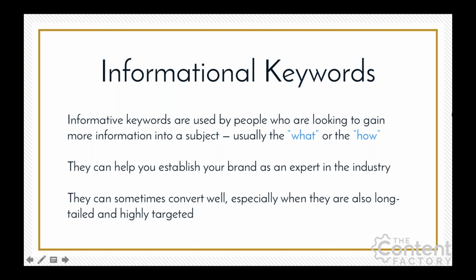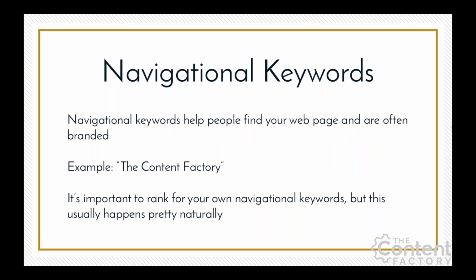Informational keywords are used by people who are looking to gain more information. So that's like your classic how-to post, or X things you must know about Y subject. Those are informational keywords, and they can help you establish your brand as being an expert in the industry, or yourself as being an expert in your industry. And they can sometimes convert well, but they're not going to convert as well as your transactional keywords.